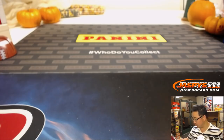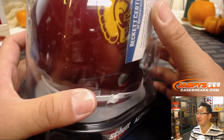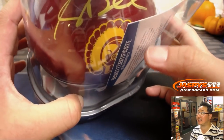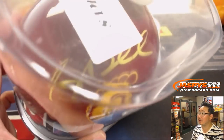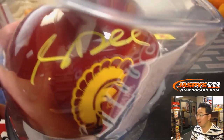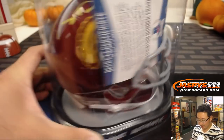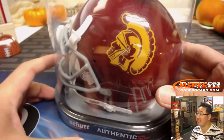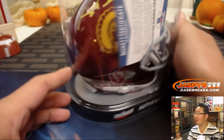Ooh, this is pretty cool. You got the Beckett right here, and it's a USC helmet, and it's Sam Darnold. That's pretty nice. Sam Darnold autograph USC mini helmet. That's pretty cool.